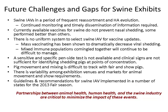And then one thing that's clear is if your pigs have maternal antibody at the time of vaccination, it did away with any partial protection that we had with those commercial vaccines. So that's a very big challenge for the industry, is the timing of vaccination for inactivated vaccines. We also have not had in the U.S. a uniform system for selecting swine vaccine strain updates. And although mass vaccinating has been shown to decrease viral shedding, it's going to continue to be difficult to manage mixed immune populations with vaccine.